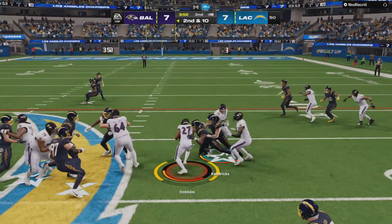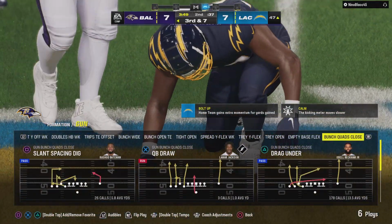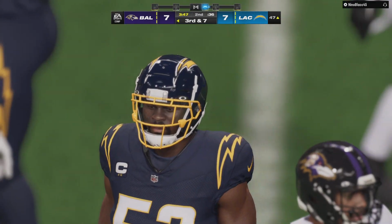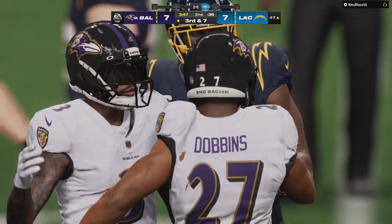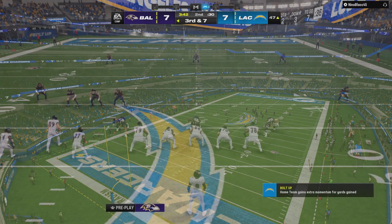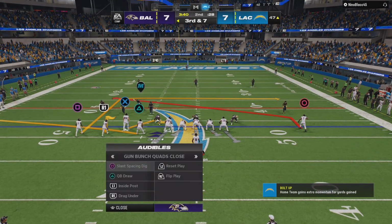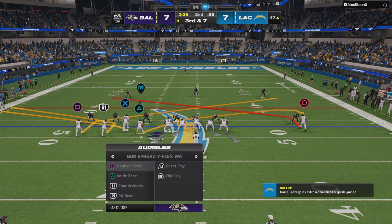On 2nd down, a run with Dobbins. He'll get only 3 there, so it leaves him with a 3rd and 7 ahead. Well, they didn't get a whole lot out of that one, but I think you've got to continue to try and run and try and keep the defense honest. You mean, or else they'll just sit back, dare you to throw it on every down? Yeah, you get your quarterback hit a lot that way, too. So 7 yards from the first down here as they come up to the line of scrimmage.